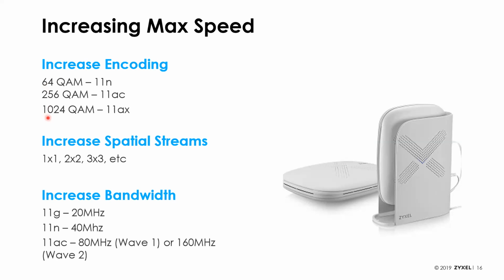The next one we do is something called spatial streams. We increase the number of spatial streams, and I will explain spatial streams in a few slides here for you. And then lastly here, we have increasing the bandwidth that we are using. How much bandwidth are we transmitting with at a time? So 11G, 11A, 11B use 20 megahertz channels. 11N doubled that to 40 megahertz. And now we're all the way up to 160 megahertz channels.